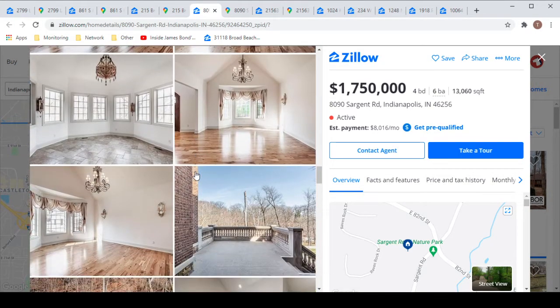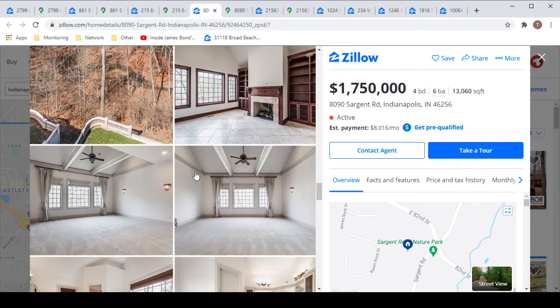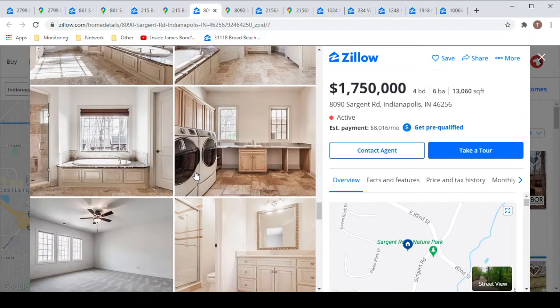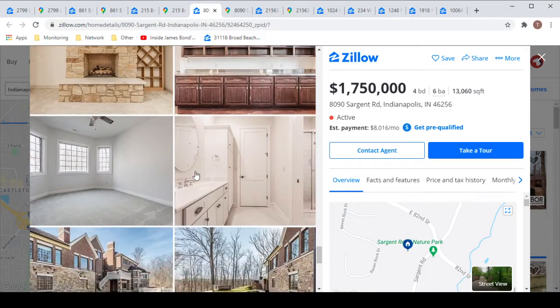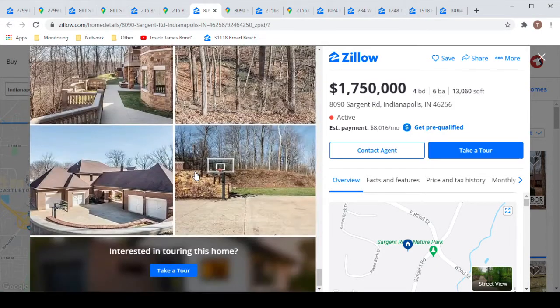And I don't know, actually, this looks like it could use some color. I know HGTV makes everything white, but this could kind of stand to use some color. But if you like room, it's got 13,000 square feet and a whole car garage.